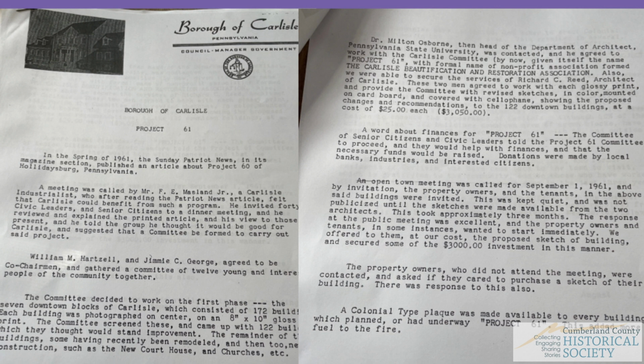The official name of the committee was the Carlisle Beautification and Restoration Project, known in short as Project 61. By September 1st, Osborne and Reed had completed their drawings. It's amazing to me that drawings as complex as those got completed in such a short period of time.